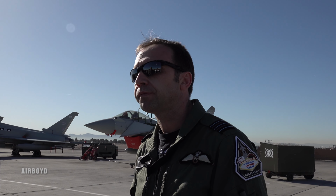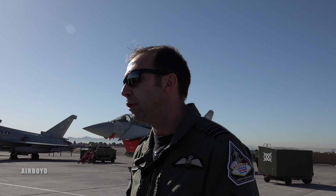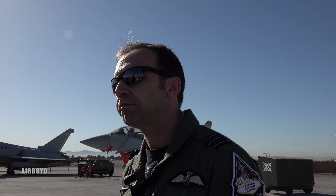Can you expand specifically on Meteor? How does Meteor help with the really long range scenarios that we're looking at here? Yeah, exactly. Standoff is so important in terms of managing your survivability. If you can bring lethality and survivability together, that's what Meteor allows us to do. It allows us to sit at ranges which give us enhanced survivability, and that gives us the opportunity to kill at range.